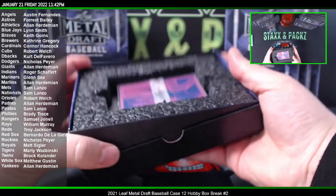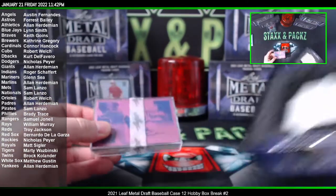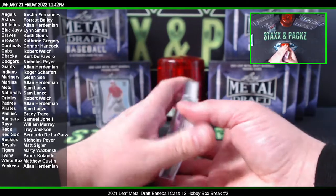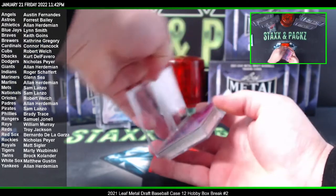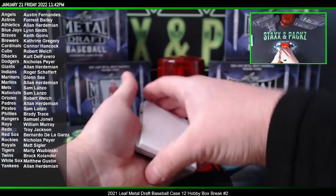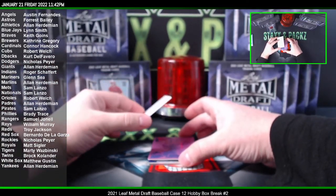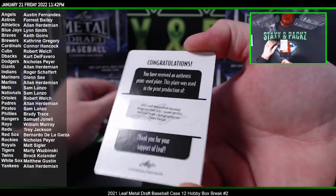What is that? That's got to be a 101 on the top. We got a 1 of 1 printing plate auto. It looks like pink. Right on the top, cold. The 1 of 1 is pink and it's going to, ooh, the Cubs.